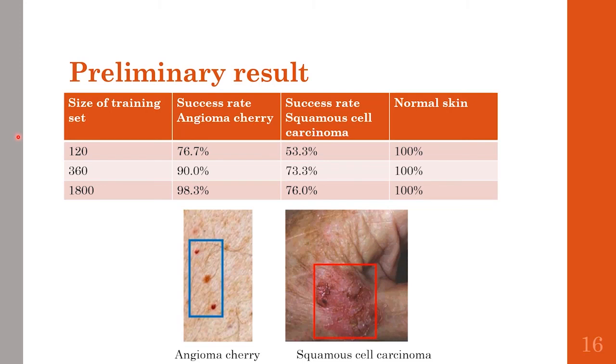Some preliminary results. The number of classes considered were 3: angioma cherry, squamous cell carcinoma, and healthy skin. For data augmentation, we used a MATLAB code. Image annotation was implemented with the use of an open source software which has the option of saving data into Yolo format. Initially, only the more pronounced infected areas of the skin were annotated, but at a later stage the annotation involved larger image areas.